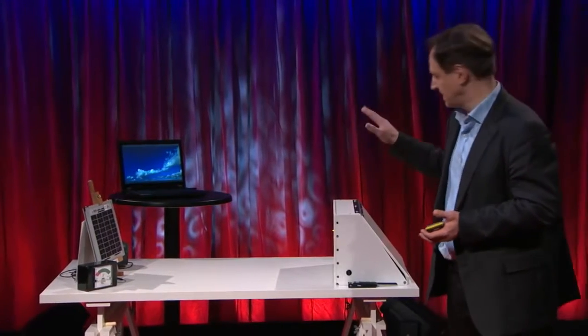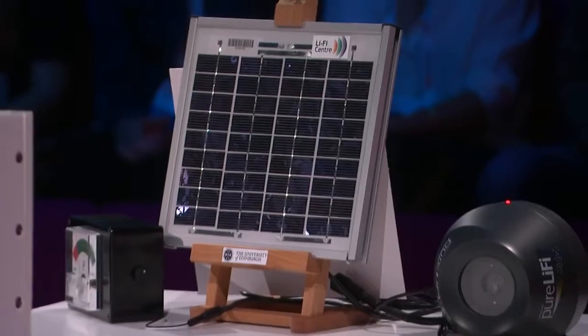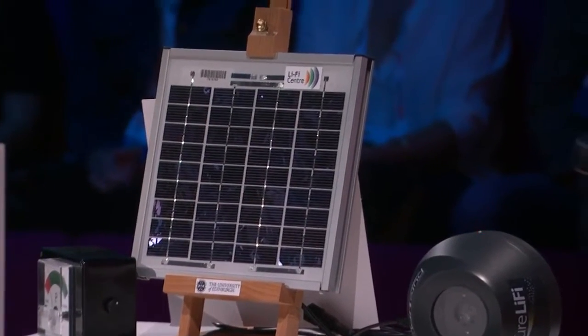I would like to demonstrate for the first time in public that it is possible to transmit a video from a standard off-the-shelf LED lamp to a solar cell with a laptop acting as a receiver. So there is no Wi-Fi involved, it's just light. And you may wonder, what's the point? And the point is this.